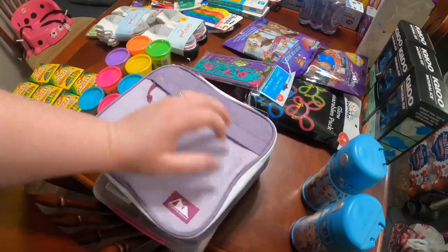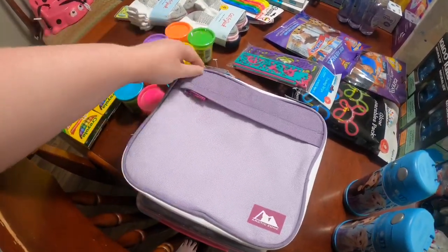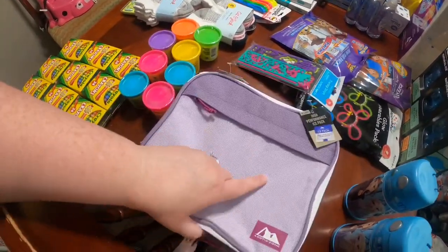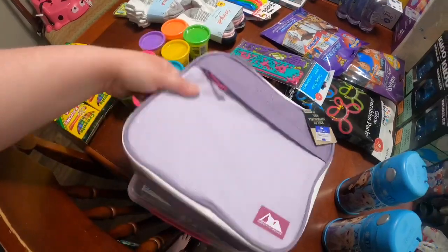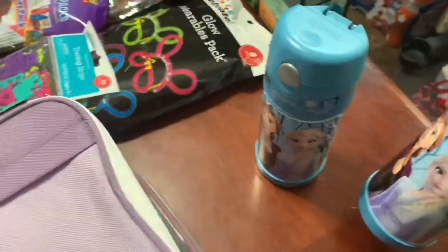It has a little front pouch for like your napkin or whatever, and then it does have the big portion inside that is insulated with an ice pack that came with it. And that's, like I said, I wanted to make sure. Battery died. Switching over to my phone, we'll see how this works.